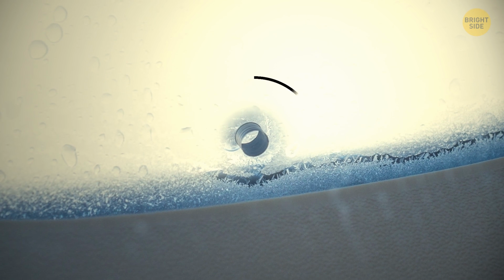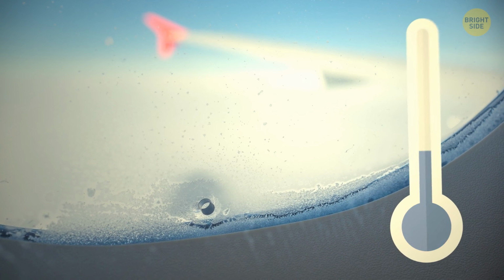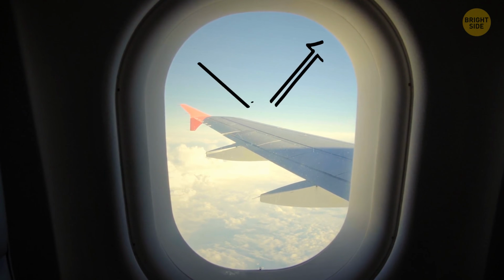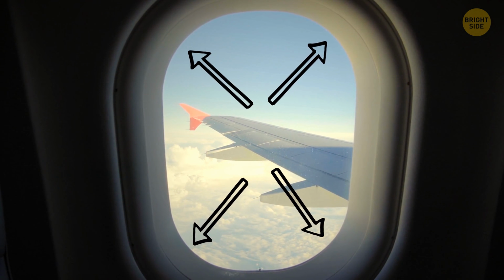Those little holes in the airplane windows are designed to control the cabin pressure. They also protect the windows from fogging up as the temperatures drop and rise. By the way, the airplane window is round for a reason. This way, pressure is evenly distributed, so it doesn't get deformed.